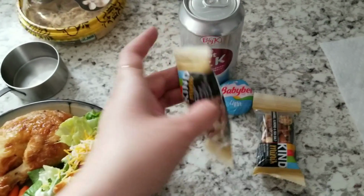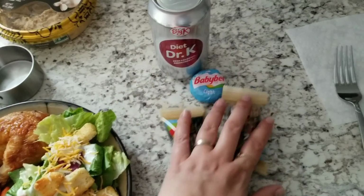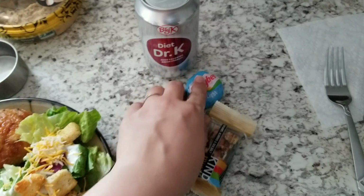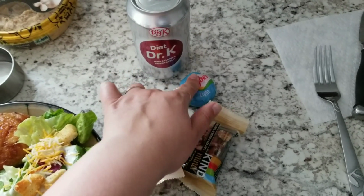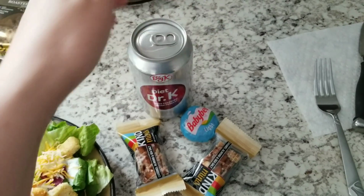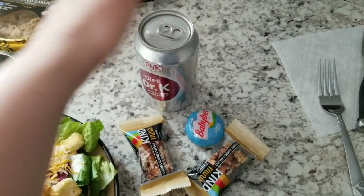We bought these a while ago. They're mini Kind bars. So 2 of these will equal 15 grams of carbs. So I'm going to have this with the mini Babybel cheese. And I am going to allow myself to have a Diet Dr Pepper or Dr. K. I normally don't drink these.